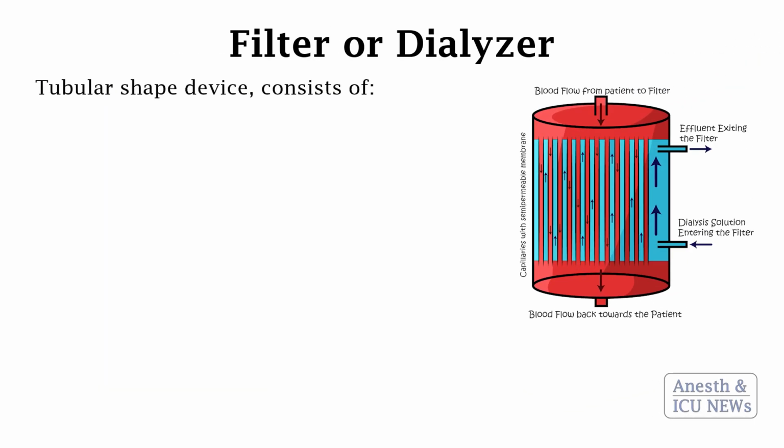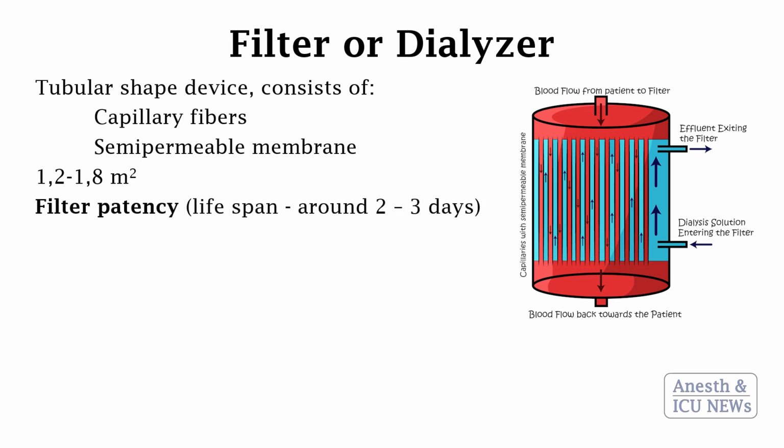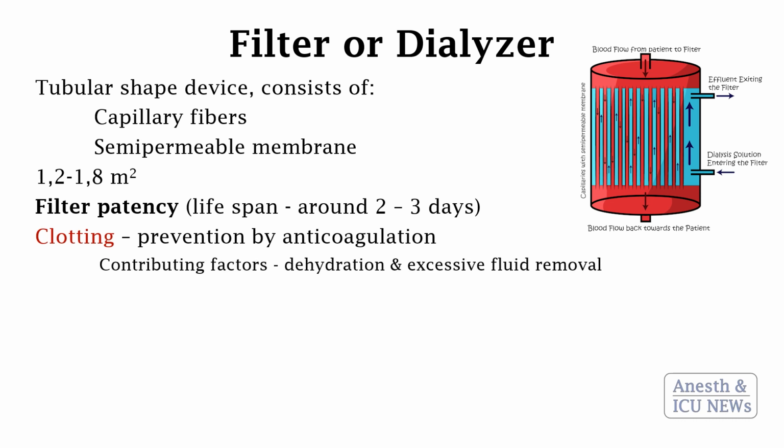The filter, as a part of the dialysis machine, consists of numerous capillaries that increase the area of the semipermeable membrane up to around 1.5 square meters. Filter patency and its proper function can be affected by many causes. Clotting is a problem that we try to prevent by using anticoagulation. Filter function can also be compromised due to adherence of proteins or cytokines to the membrane surface. This will ultimately decrease the efficiency of the filter. Excessive fluid removal and intravascular dehydration are contributing factors to clotting.